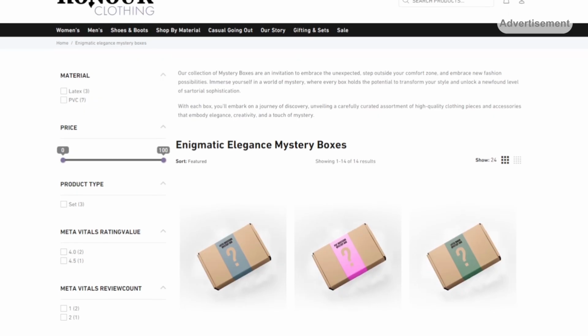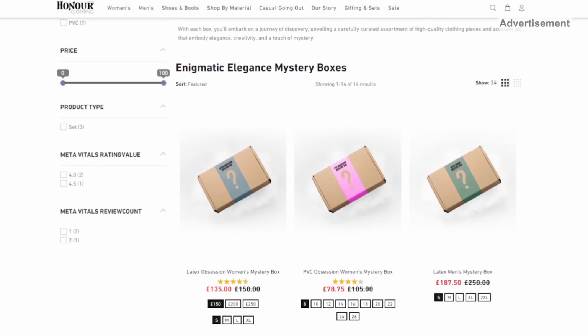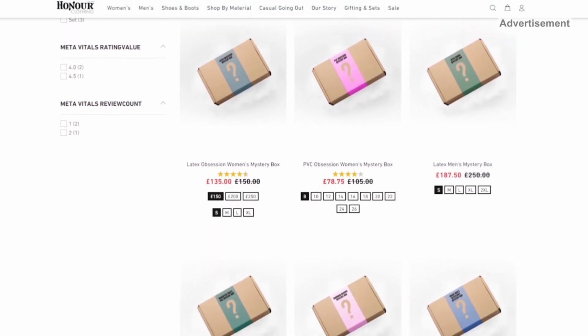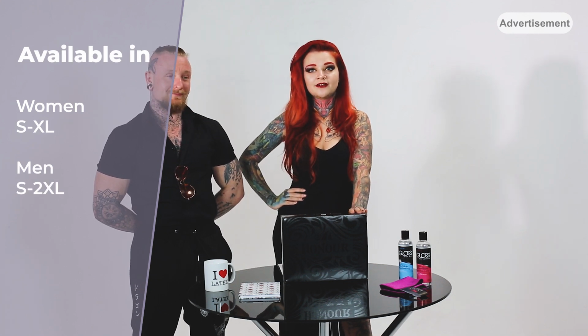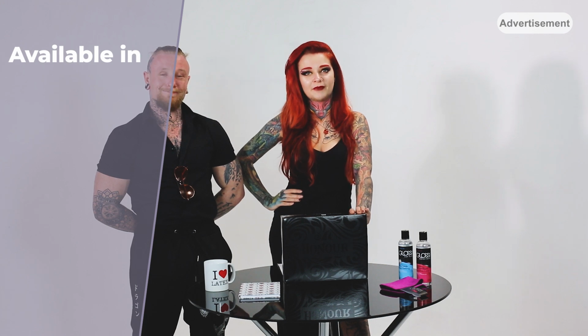Now, obviously, these items may come as a package. You might have a full outfit in there, or you can kind of mix and match. They can be separate garments. Either way, you're going to have a whole new wardrobe. Everything from sleek, slim-fitted dresses to something that's a little bit more extravagant and out there. Ranging for multiple sizes for both male and female, from the sizes small to extra large for female and small to double XL for male.